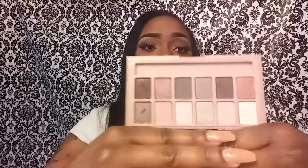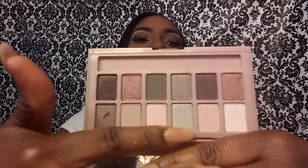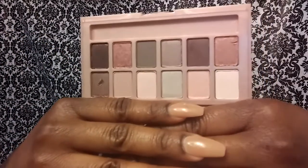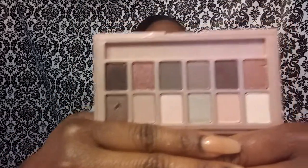They're really pigmented. They really blend well. And they just have some really, really pretty colors. There's a lot of shimmer shades. There's tons of mattes. Some great blending shades. It's really a nice, pretty palette. And I've created tons of looks with the palette. And I really am pleased with it. So I would encourage you guys to get that, as well as the nude palette.